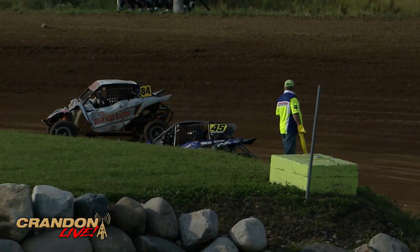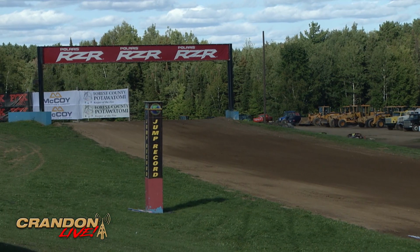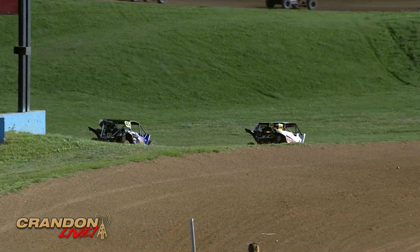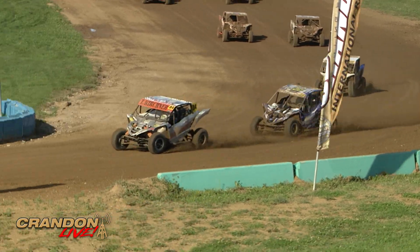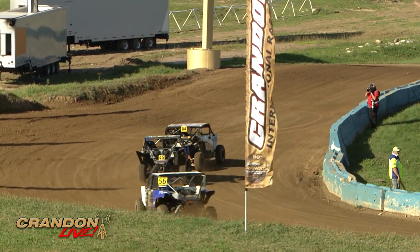Oh, and that's all it takes is one little mistake right there by Kirchner. Yeah, Kirchner making a mistake, and Owen Van Eperen capitalizing, but looks like Kirchner is able to get it back. Van Eperen, he's going to have to try again, with only a couple of laps to go here in Sportsman stock side by side.